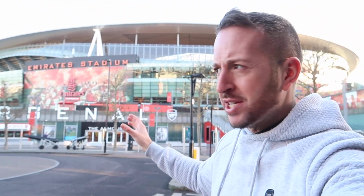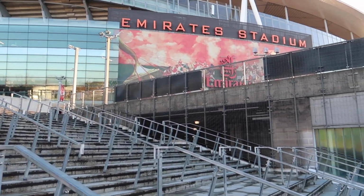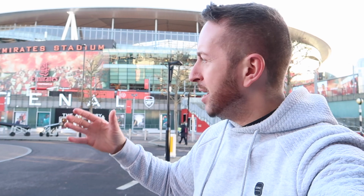The way it looks, I think the Emirates Stadium does come under a lot of criticism for being somewhat run down despite it being a fairly modern stadium. I've never kind of felt that way from looking at it on the TV and pictures and stuff. So let's go and take a closer look.